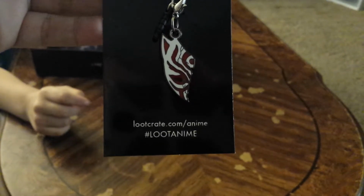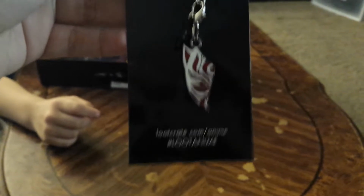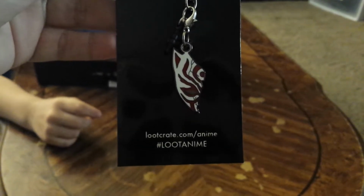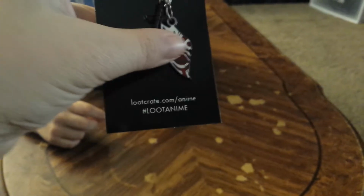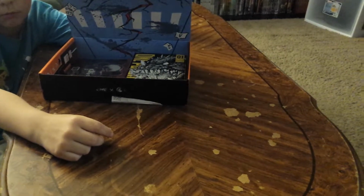T-shirt. And the t-shirt is for Twin Star Exorcist, which is really good. I like that anime, so I like this shirt, and it's really nice and soft, too. That's even cooler. All right, what else do we got? Bleach, and it says, oh, it's an Ichigo watch, so that looks like it's going to be nice. We'll open that up and see what it looks like.